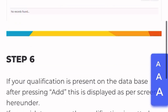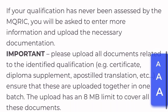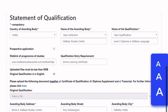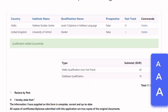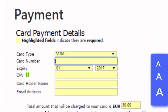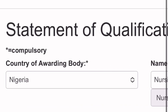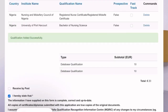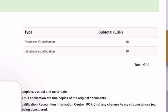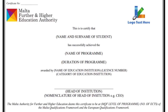Note that you can add as many qualifications as you wish to declare, but make sure that you'll be able to verify them when you are being asked. After filling up all the steps, you'll be asked to make a payment, which is done online. The amount you're going to pay will depend on the number of documents you are declaring. It could range from 10 to 50 euros per application. After submitting your application, MQRIC is going to evaluate it and then send you a certificate of recognition stating that it does meet their requirements, or if it doesn't, they will let you know.